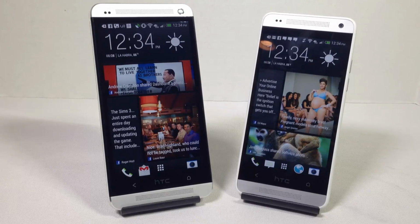On the weight, the HTC One is 5.04 ounces, which is kind of on the heavy side, but it's a solid phone. 4.30 ounces on the HTC One Mini. Now, going down to the battery, for the HTC One we have 2,300 milliamp hours. On the battery for the HTC One Mini, we have 1,800 milliamp hours. Hopefully I don't get my minis mixed up. I think you'll know we're always starting with the HTC One in these figures.